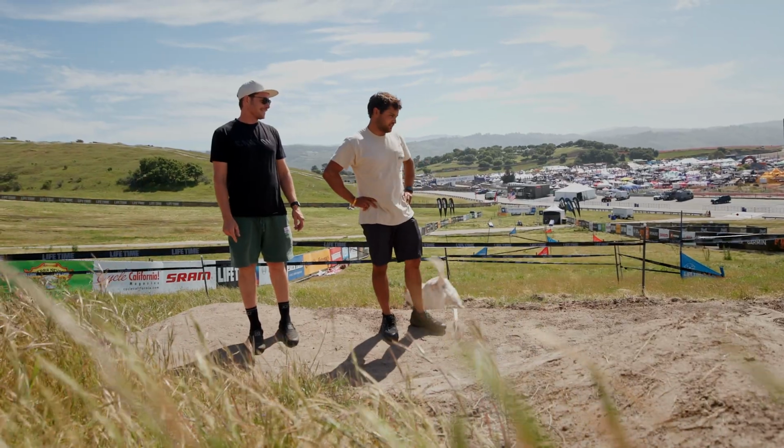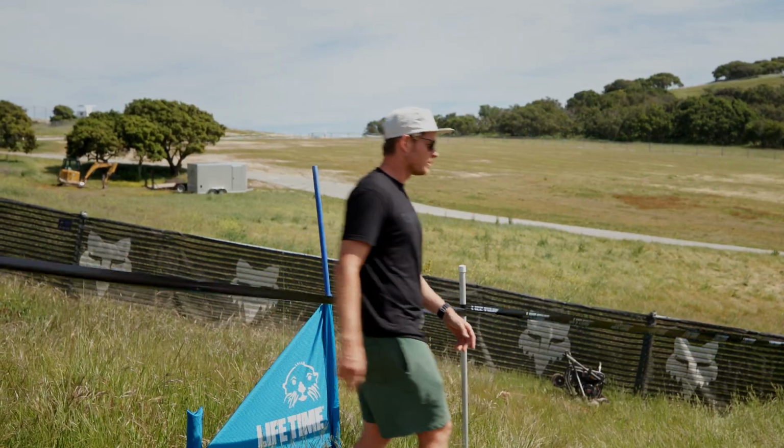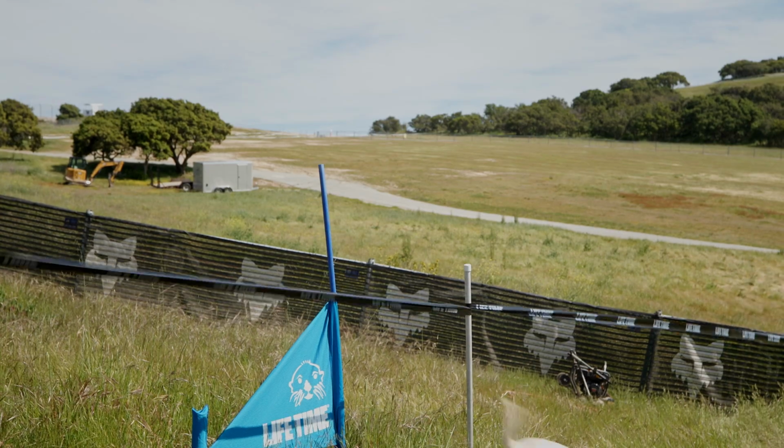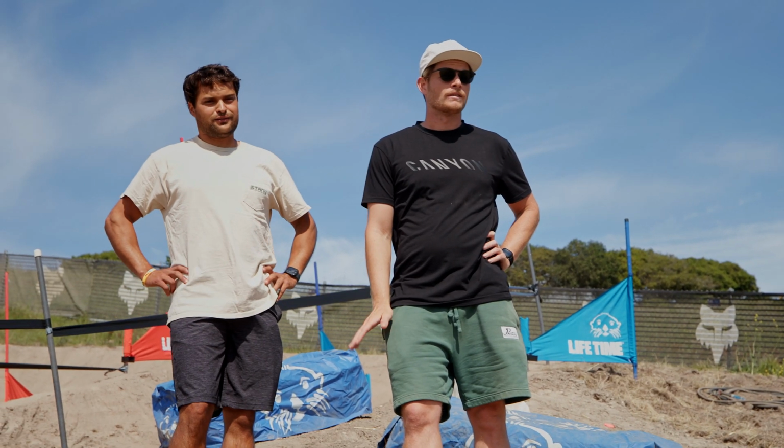That's a nice tight turn. That's really tight, huh? That's what I was thinking too. Yeah, this is gonna be a tricky corner. Pretty flat. Yeah, looks pretty hard. It's actually really hard. I want some knobbies.